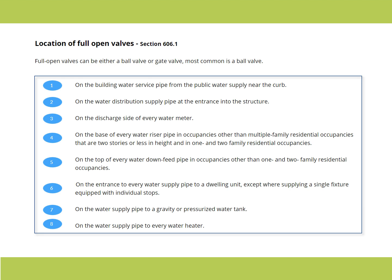On the base of every water riser pipe, in occupancies other than multiple family residential occupancies, that are 2 stories or less in height, and in 1 and 2 family residential occupancies. On the top of every water down feed pipe in occupancies other than 1 and 2 family residential occupancies. On the entrance to every water supply pipe to a dwelling unit, except where supplying a single fixture equipped with individual stops. On the water supply pipe to a gravity or pressurized water tank. And, on the water supply pipe to every water heater.